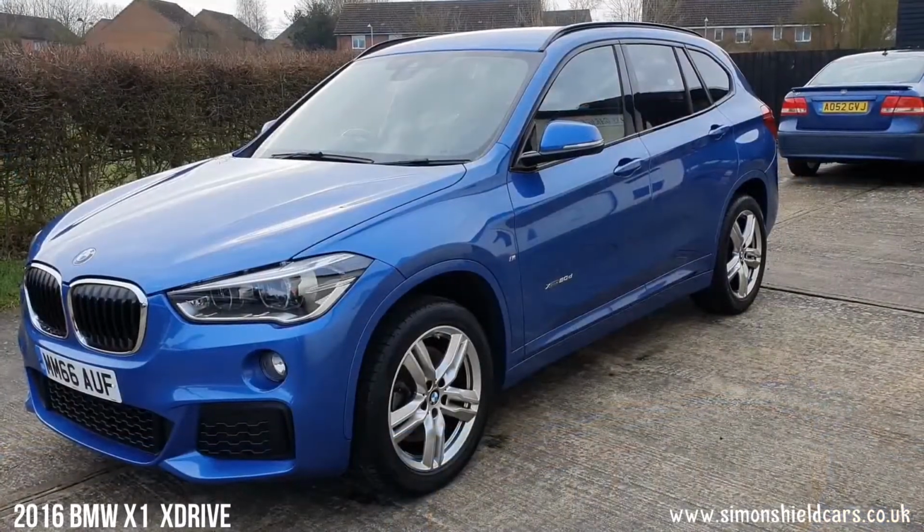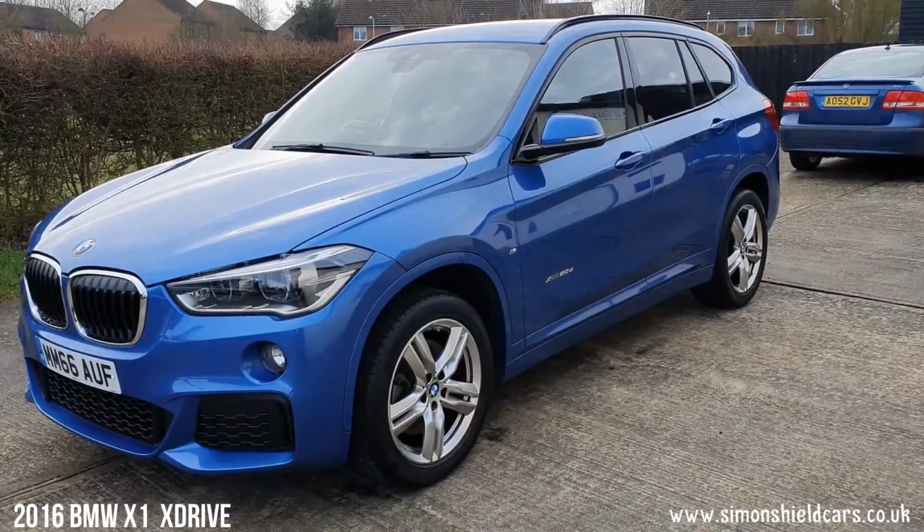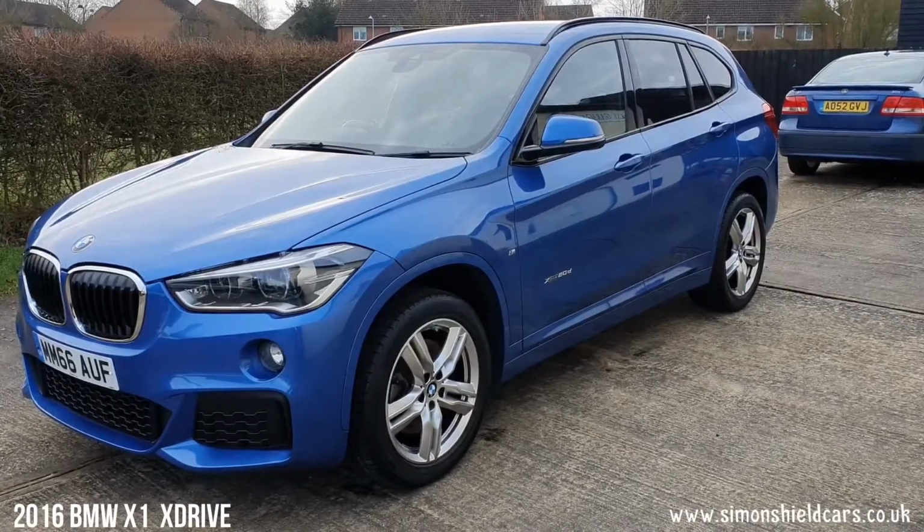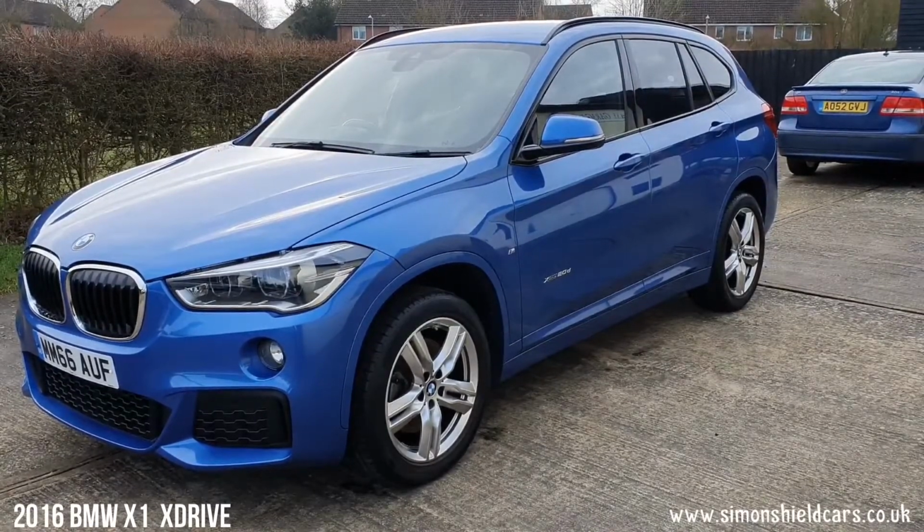Just run through that again. 2016 on a 66 plate BMW X1 xDrive M Sport, 63,800 miles from new, 2 owners, Estoril blue, beautiful, beautiful condition.